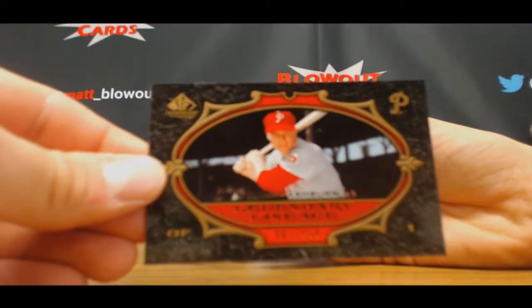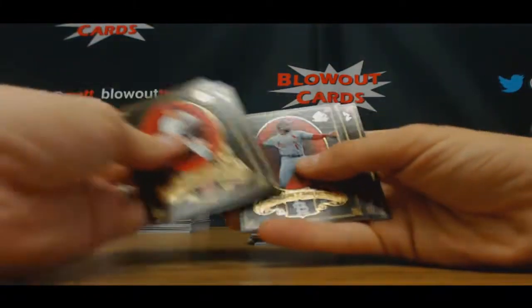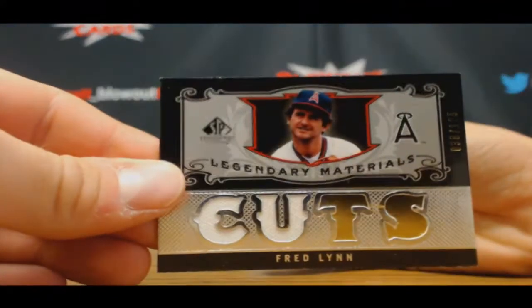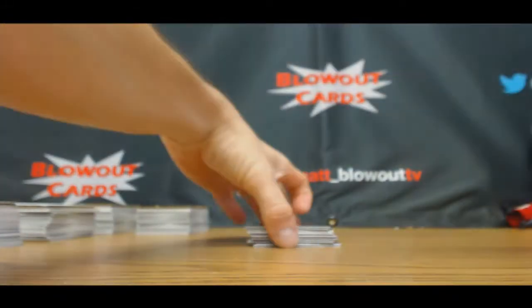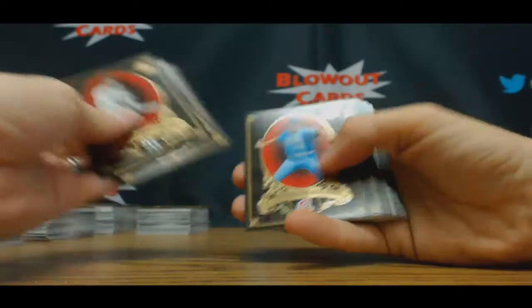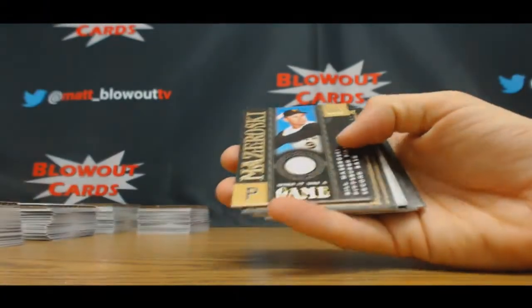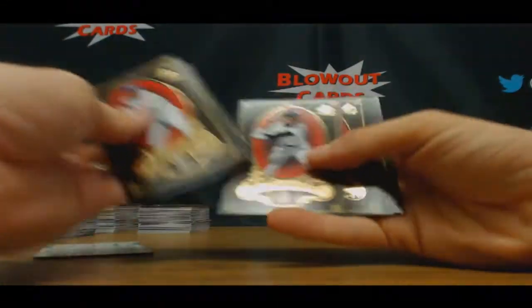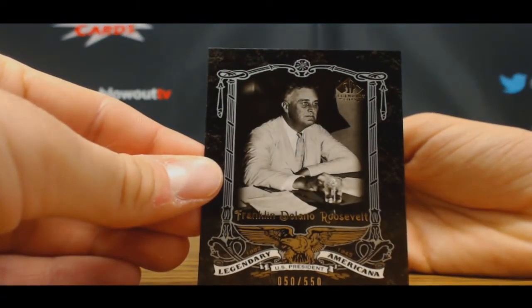Richie Ashburn to 550. Dual jersey of Fred Lynn to 125. And Bill Mazeroski jersey. When it was a game. And we'll finish with FDR to 550. And that is box number 16.